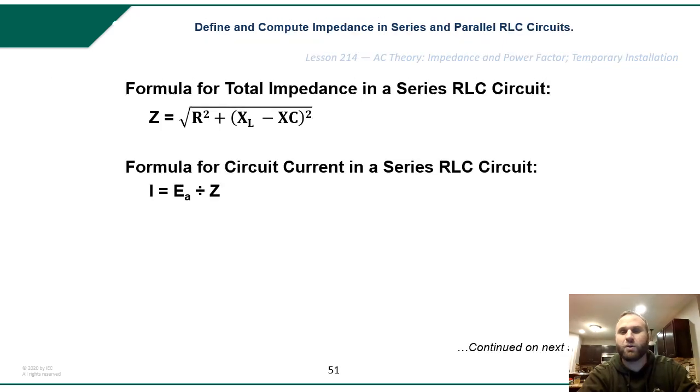And then the formula for total impedance in an RLC circuit. Impedance is Z equals the square root of R squared plus XL minus XC squared.